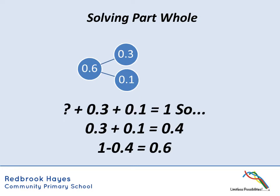So if we look at this diagram now, you can see that I've solved this. So we've got 0.3 add 0.1 equals 0.4. So if we take that away from 1, because that's what's remaining and that's what's left, that's the number that's missing, you get 0.6.